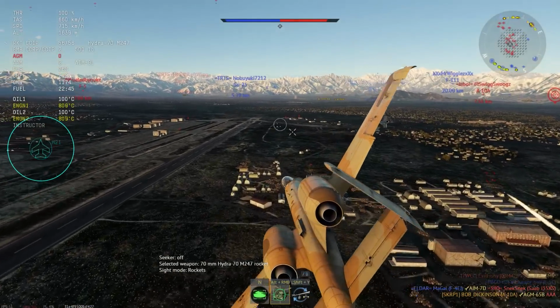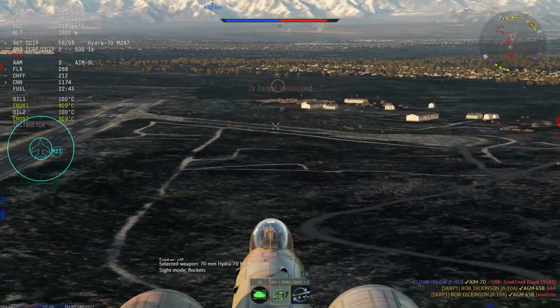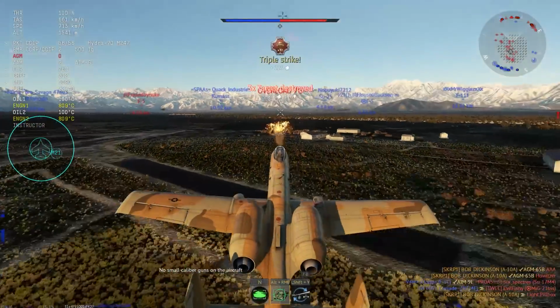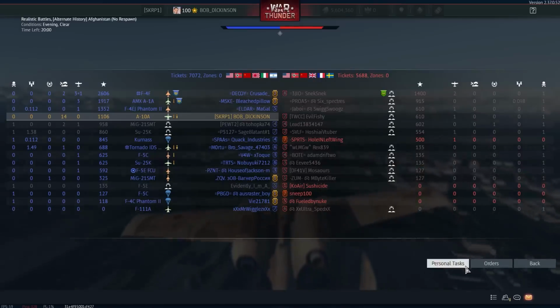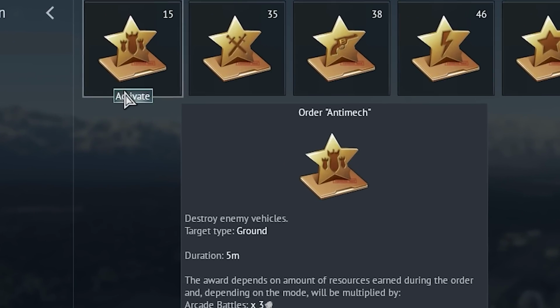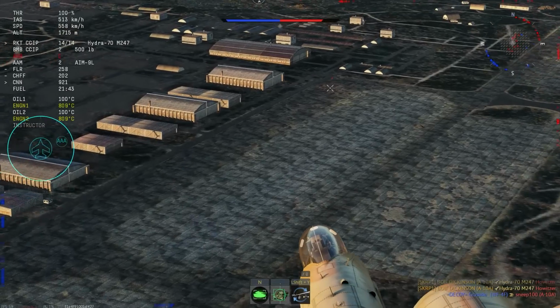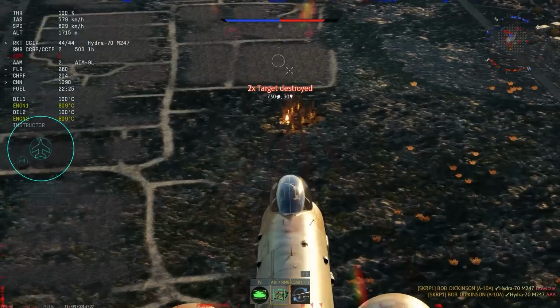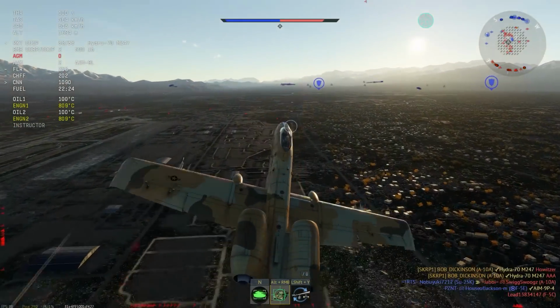If it's the first case, then please remember to use your ground ordnance in the best way possible and strike the ground units as much as you can. Pro tip, you see that special challenge that you got there? Yeah, anti-mech? Yeah, activate that thing, butcher the ground units, and just simply watch yourself swimming in SL, dude, in a while. You gotta be really fast when it comes to these kinds of things. You have to be first.